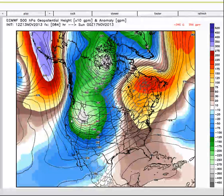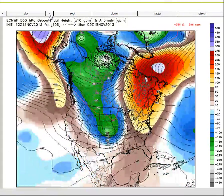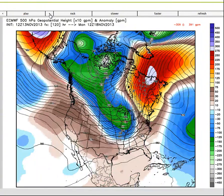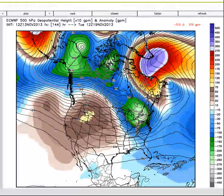Notice there's a big trough out to the west that's going to develop. This is actually going to spur a storm system that's going to travel through the central part of the country, really try to organize itself right here over the northern plains region and head over into Canada, as you can see right here. And it's going to swing another big cold front through our region come Wednesday of next week. So this is Tuesday going into Wednesday. You could see again that cold air returns.